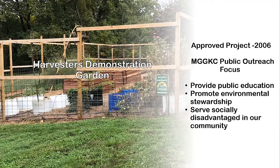Now let's go to the Harvesters Demonstration Garden. This garden is located adjacent to the Harvesters Community Food Network building at 3801 Topping Avenue in Kansas City. Here, EMGs maintain several raised and in-ground beds of vegetables and fruits. They provide tours of the gardens to educate clients, visitors, and volunteers on low-cost gardening methods used to grow fresh produce. All the produce grown is donated to Harvesters.